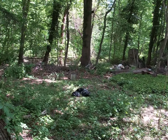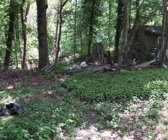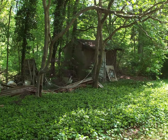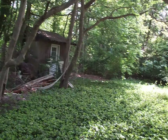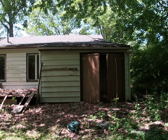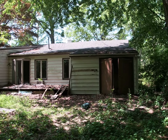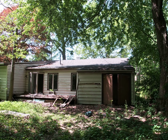Here's the rear yard. Nice private rear yard here. Needs some substantial landscaping. Very overgrown. In the background, not worth mentioning too much, we have a shed that's completely rotted out, needs to be taken down. So we'll pan to the back of the house. Have a shed here. And let me back up so you get a good view of the rear. So what you're gonna notice is the roof.